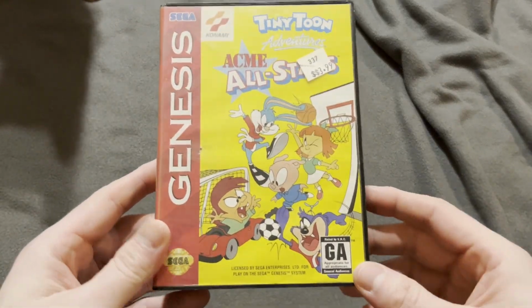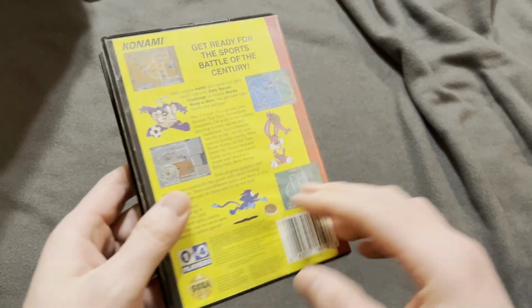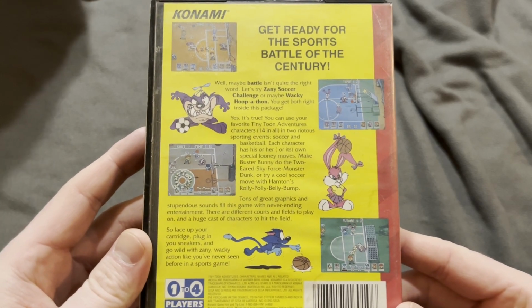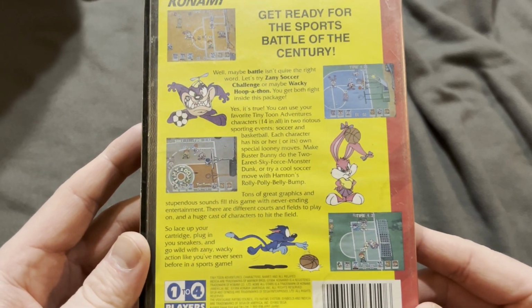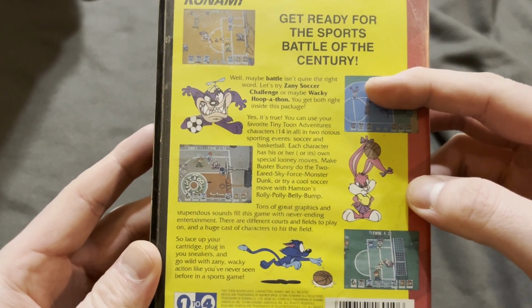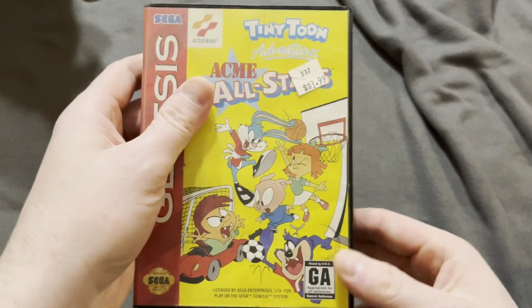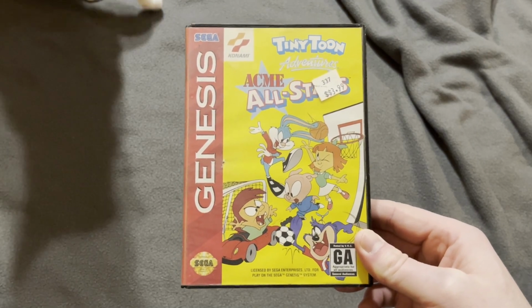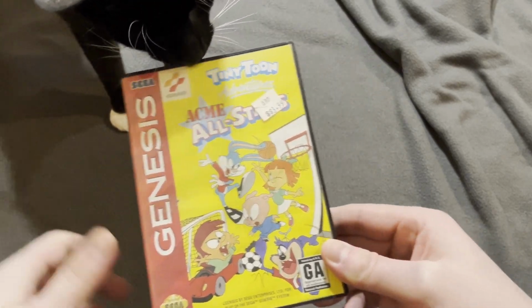Next is another game that I actually don't have, I believe. Tiny Toon Adventures Acme All-Stars. Is this like a sports title? Yeah, it looks like a sports game. It's looking like basketball, soccer, and that's about it on the back. I wonder if there's any other games though. Zany Soccer and Wacky Hoopathon. That's pretty cool. I wonder if this is any good because Konami made it. And I do like the Tiny Toon games otherwise on the Genesis and the SNES, so it should be pretty interesting. Maybe we'll get like a Mega Man soccer type of action going on here.